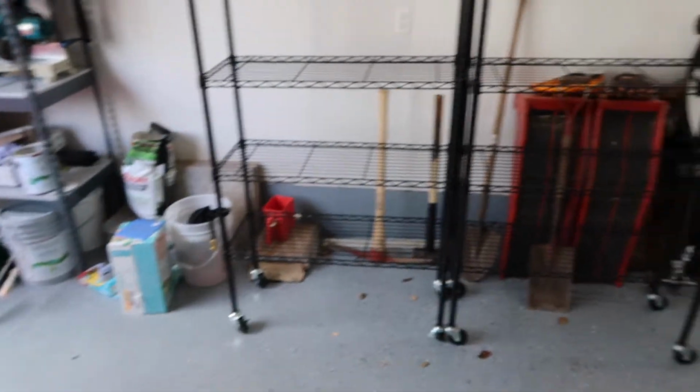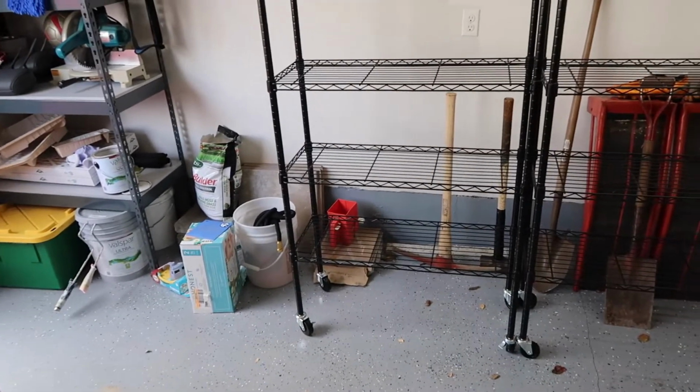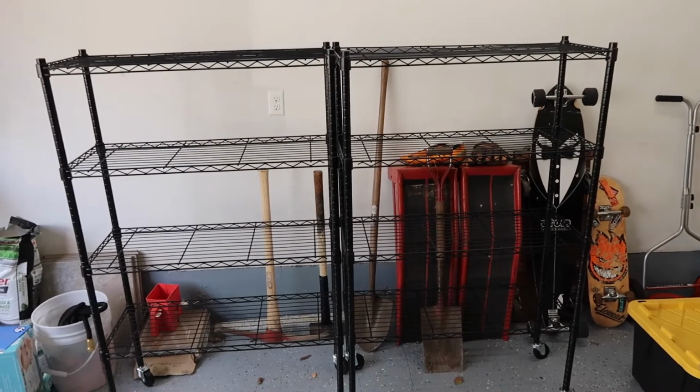I'm looking at them. I kind of need a little bit of all this stuff out of the way. Not even all this is gonna go on the racks, but I just kind of don't need it here anymore. So let's see what we can do.